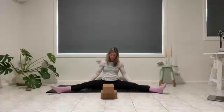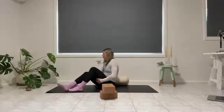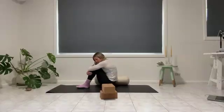We're going to blink the eyes open slowly and use your hands to draw the legs back together. And before we come down onto your back, let's just close the legs in and round in. Yep, and make yourself into this little bowl shape.